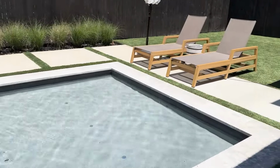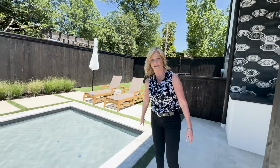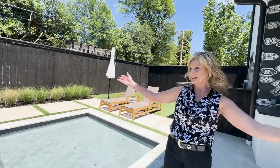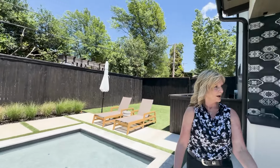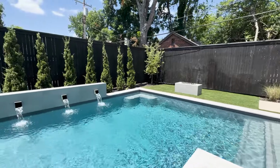Something I really love about this yard is that it's relatively zero maintenance. You have turf on here. You have evergreen plants. So very little water, I would assume, and very easy. Right. Very, very easy.